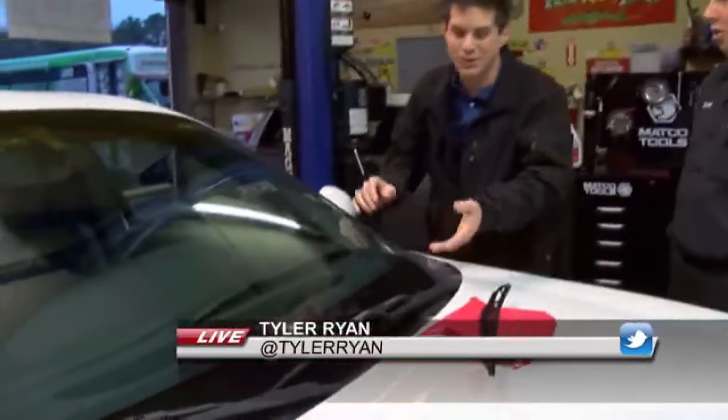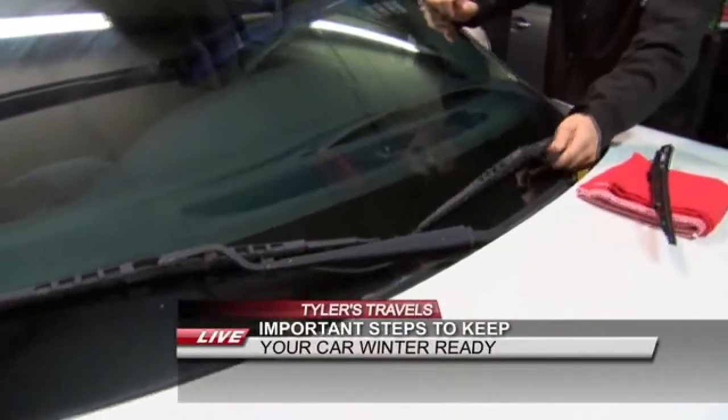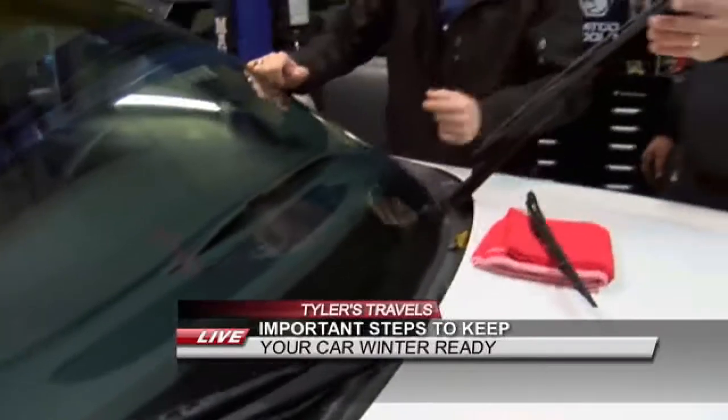One of the things you can do: you can drive around all day long, but you need to be able to see. Yeah, you've got to be able to see, no matter what. Nothing's worse than a windshield wiper that streaks and creases and squeaks. So let's talk about how easy it is really to replace a windshield wiper.